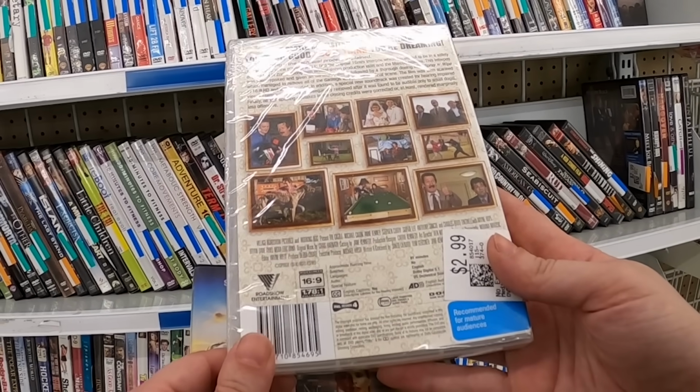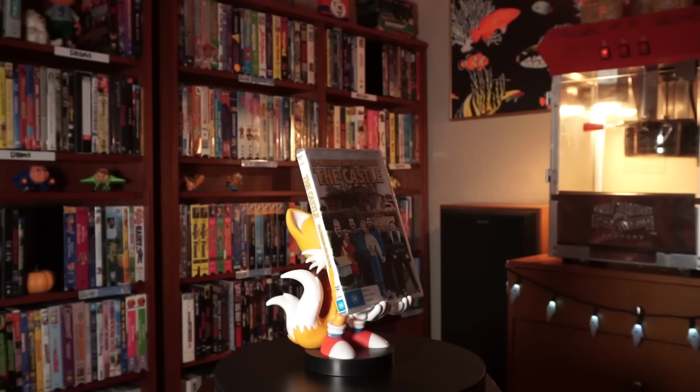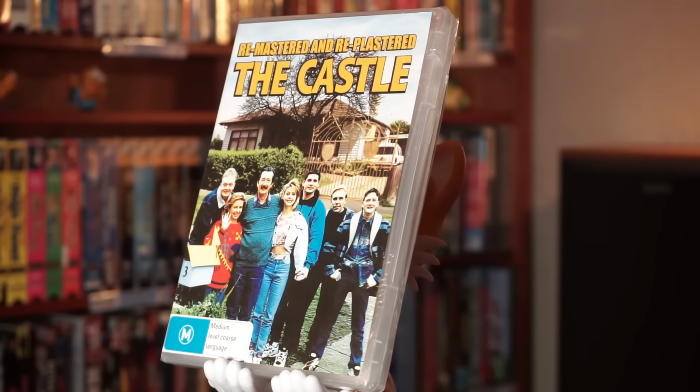I also grabbed this movie called The Castle, which I don't really know anything about. It looks like it could be a documentary about people in a house or something. I was mainly drawn in by the description on the back of the box, which foregoes any information about the movie itself and instead spends the whole time talking about how they turned a 16mm print into this very DVD.